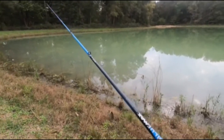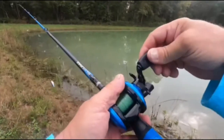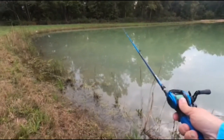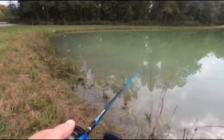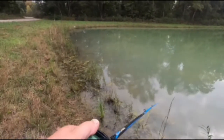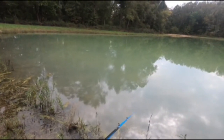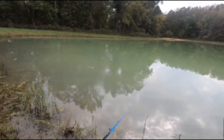Maybe the mosquitoes won't be so bad over here. They're eating me up over yonder. And I usually find fish over here, right in this little slough right here. Always bass in here roaming around. And this thing's got some water in it compared to this. Usually a little bit shallower than this. Look, it's got an extra cut, maybe 2 feet.